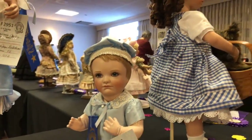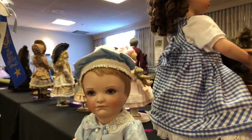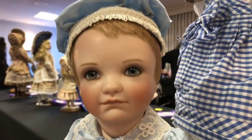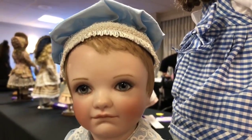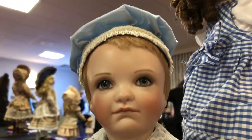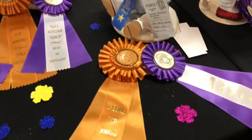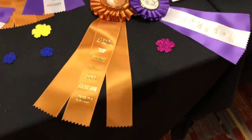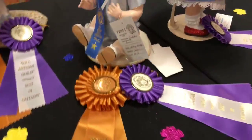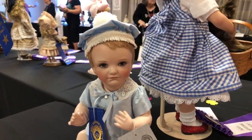How many versions, how many tries did you do of this doll before you uncorked the bottle? I only did one try. I only had one head, so I didn't have the mold, so I bought the greenware from someone, so I only have the one head. And you received a top award and a best in category here at the Doll Artisan Guild convention. He is just darling. We just want to smooch him.